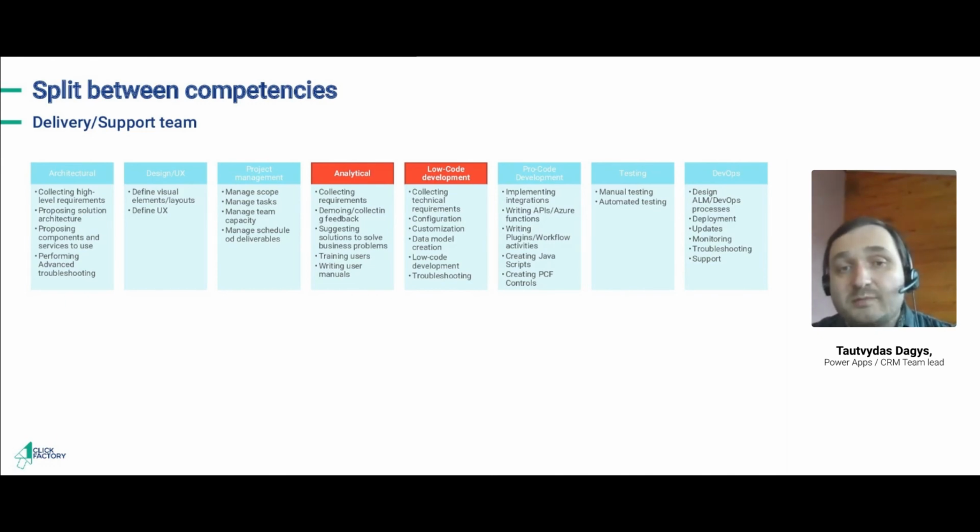So we have to collect requirements, we have to demo things, we have to suggest solutions, how to solve business problems, we have to train users and write manuals and etc. Then we have low code development, where we actually build an app. Of course, probably collecting more technical requirements as well, part of that competency. Configuration, customization, creating tables, databases, actually doing that low code thing and troubleshooting, understanding why it doesn't work, what's wrong, and etc. So those are two core competencies.